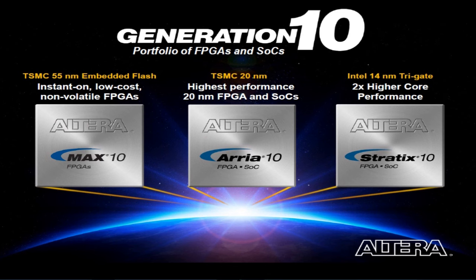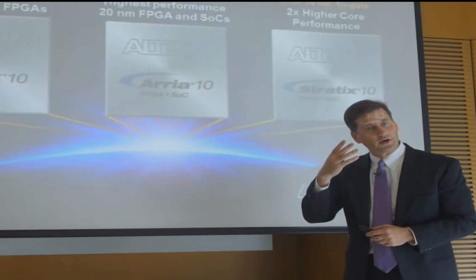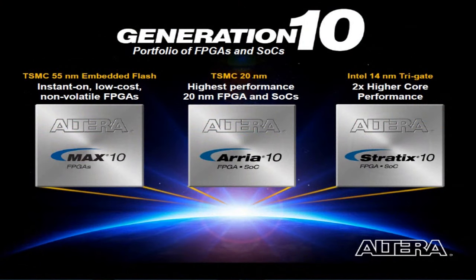Okay, just a reminder about Altera. We have a new set of products we call Generation 10, and there are three products. Max 10, a single integrated flash FPGA, single chip, TSMC manufactured. Arria 10, a mid-range product with an integrated ARM processor, TSMC 20 nanometer process. Both of these products are shipping today. And today we'll talk about Stratix 10. We're introducing the product details about Stratix 10, and this product is built on Intel process technology.